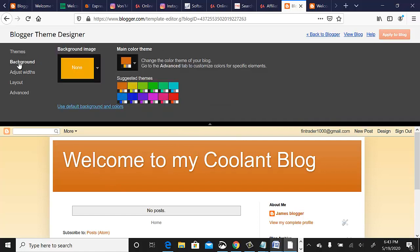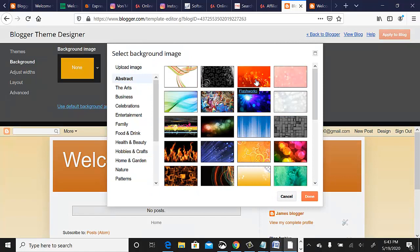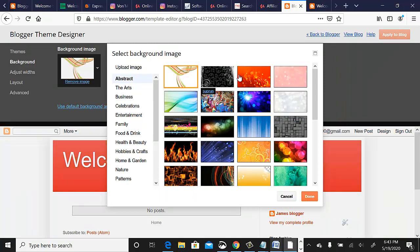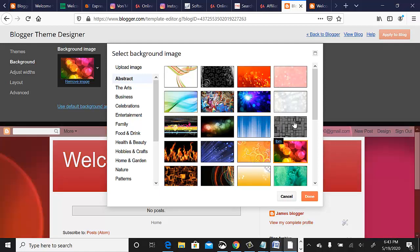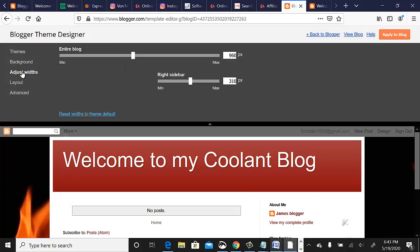You click on the background. From the background, you can select different types of background that you want. So as you are choosing it, you can see it changing. Can you see? Okay. Just choose any type of design that you want as background. Click on done. Then come to adjust width.